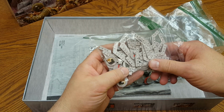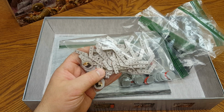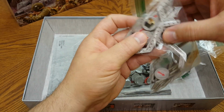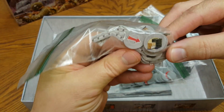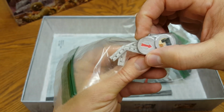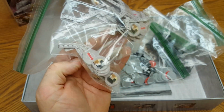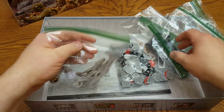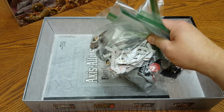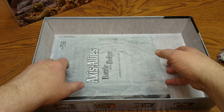It measures the progress of the Axis advance, and also it gives you the actual bulge in the front lines. And then you might be able to see here, these are the supply tokens, and of course the flip side is the directional marking. But again, these are a very important part of this game. This game relies heavily on supply and logistics. So again, it's a different ball of wax, but it's a game. It's a thinking man's game for sure.